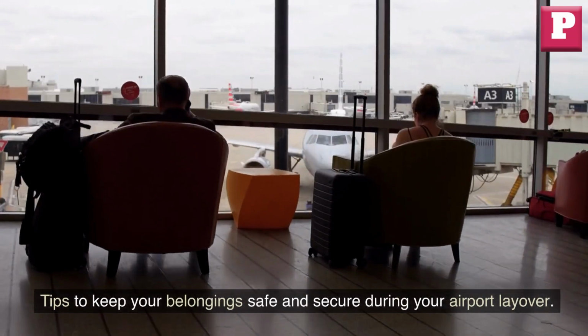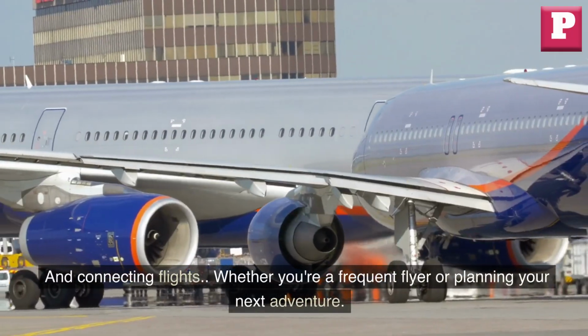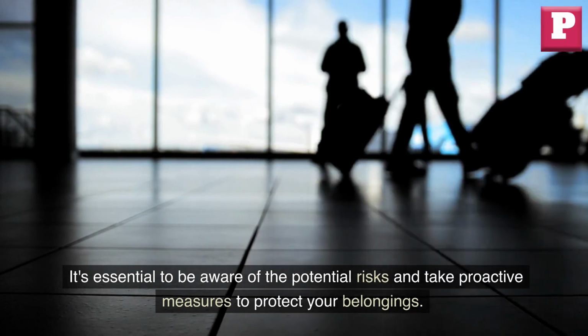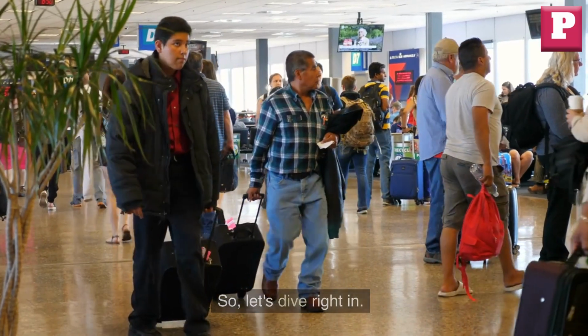Tips to keep your belongings safe and secure during your airport layover and connecting flights. Whether you're a frequent flyer or planning your next adventure, it's essential to be aware of the potential risks and take proactive measures to protect your belongings. So let's dive right in.